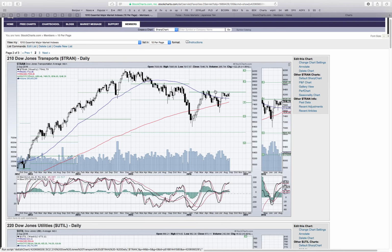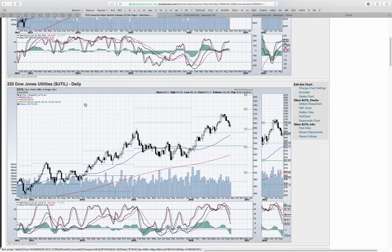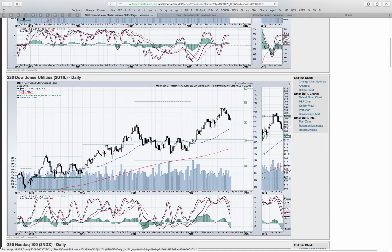Transports, basically the same thing, back into the 50% range here. I saw an Amazon truck make a delivery, which was interesting. And then there's been some talk about it, so there's going to be some shifting, just like in the utilities. Hey, here's the utilities. All-time high.